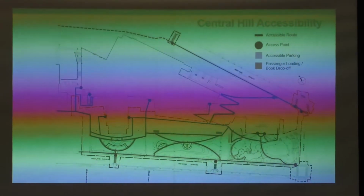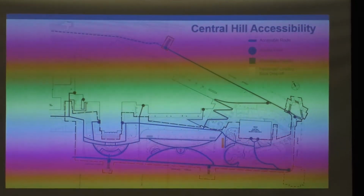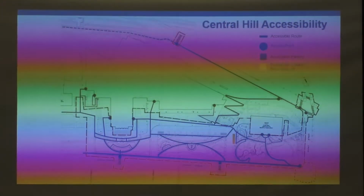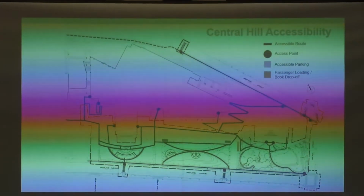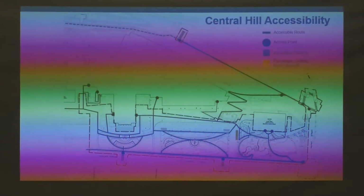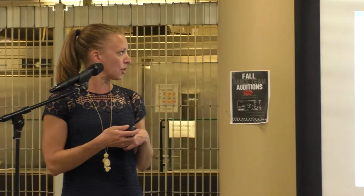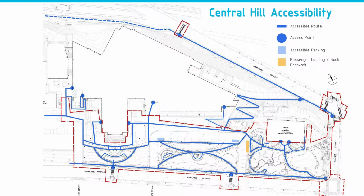And that brings us to accessibility. As I mentioned, and as you all probably know, this site is very challenging with topography. So from the beginning of the high school master plan through the Central Hill campus plan, we have worked to maintain accessible routes across campus to provide access from the streets to all the destination points within campus. So within our site, you can see all the routes available, all the access points along Highland, Walnut, Medford. The routes up through, this is a very steep hill here. This is part of the high school project, but it's provided an accessible route from Medford up to campus in that direction. We have lots of routes connecting all the way through campus.